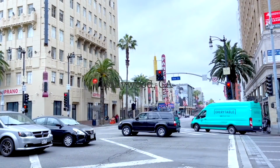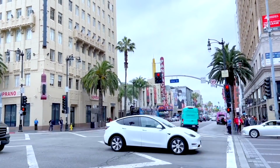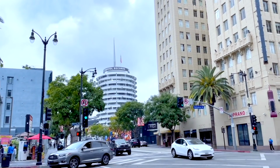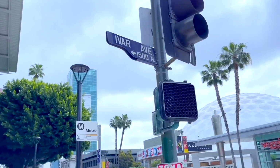There are a lot of farmers markets in LA, but one of my favorites and one of the largest is the Hollywood Farmers Market. It's located right in the heart of Hollywood between Hollywood Boulevard and Sunset Boulevard on Ivar, and it happens every single Sunday.